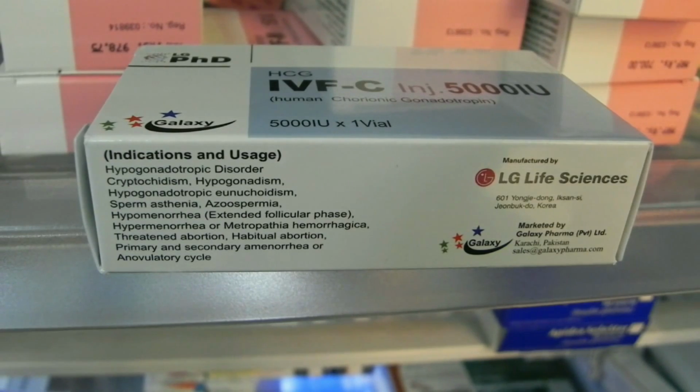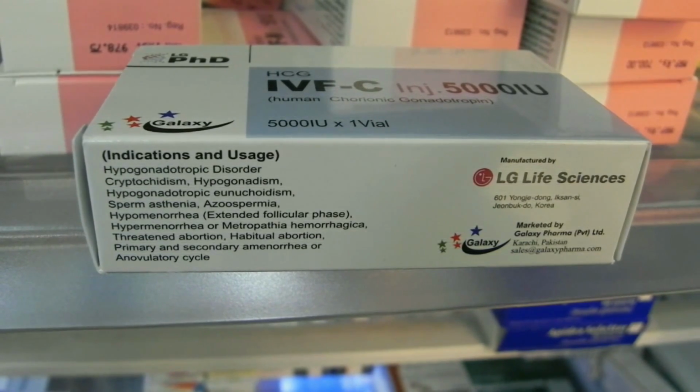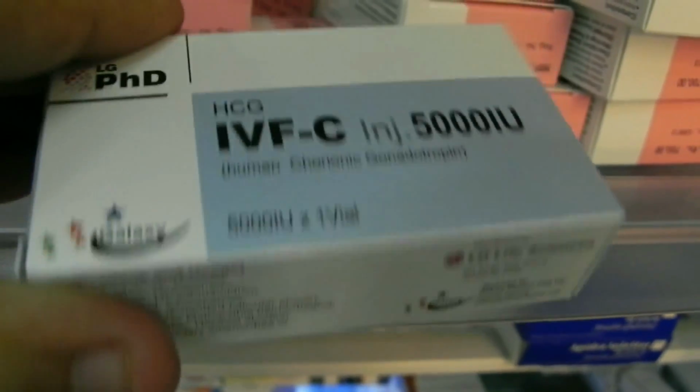cryptorchidism, hypogonadism, hypogonadotrophic eunuchoidism, spermasthenia, azoospermia, hypomenorrhea, metrorrhagia hemorrhagica, threatened abortion, habitual abortion, primary and secondary amenorrhea, or an ovulatory cycle. So this comes in two strengths, IVFC 5,000 international units and 1,000 international units. So this is a blue box, which is placed right here.